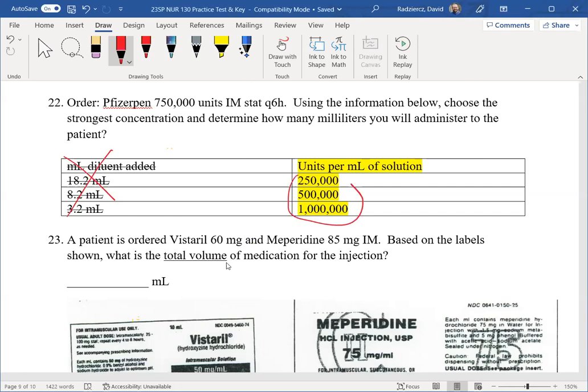The strength for this Pfizer pen can be, there's three possibilities. It could be 250,000 units per milliliter, 500,000 units per milliliter, or 1,000,000 units per milliliter. So which is the strongest concentration? This is the strongest concentration, right? The 1,000,000 units per milliliter. A lot of times the questions will ask you to use the strongest concentration and determine how many milliliters. So all I'm going to do is take my 750,000 units over 1,000,000, and I'm going to get an answer. And this is going to be my final answer of 0.75 milliliters.